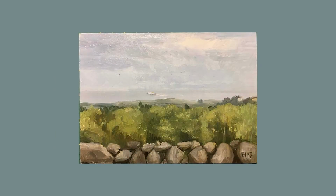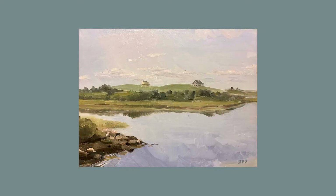So these paintings that I did for this show are also very small, especially relative to the other artists' work, because they were done during little moments that I had. I have two small children. So essentially during their nap times, I was able to go out and find a spot that I had maybe noticed while driving around the island and hurried back to with my paint box.